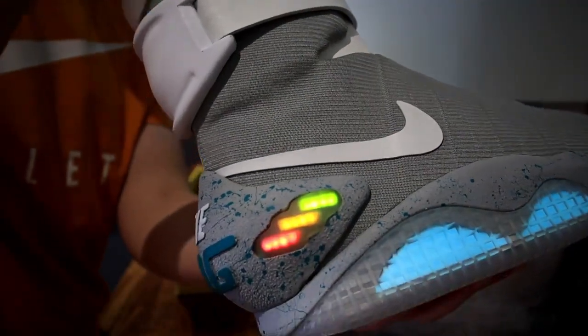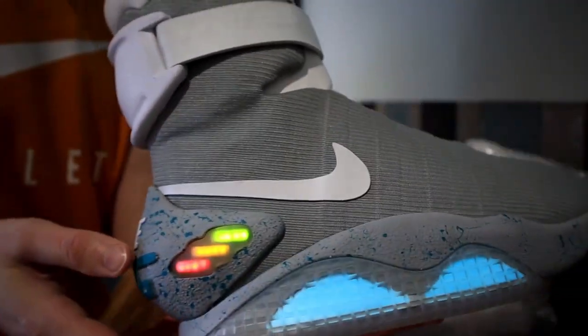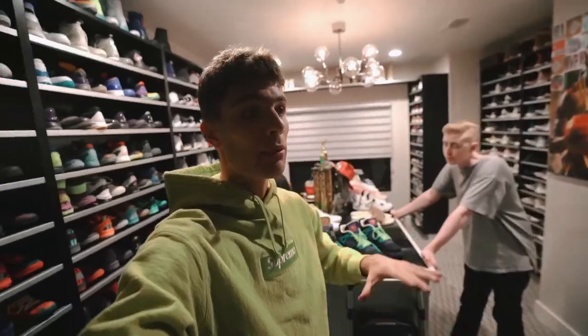The first step in this epic journey was in 2011. Nike dropped the limited release of the Nike Mag, but without the self-lacing feature. It was like getting a sneak peek of the future with a little less sci-fi flair.